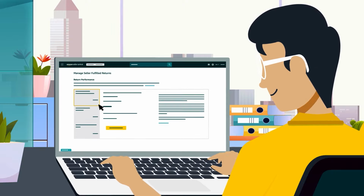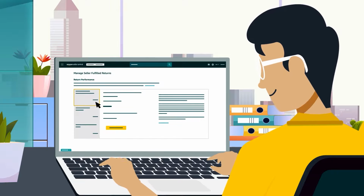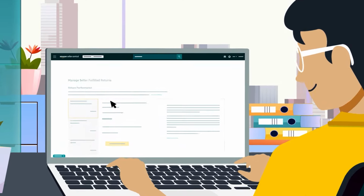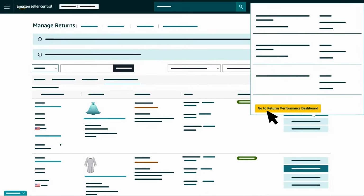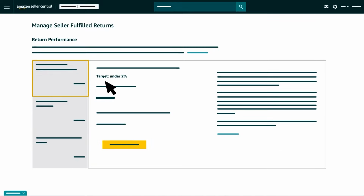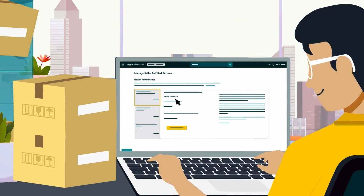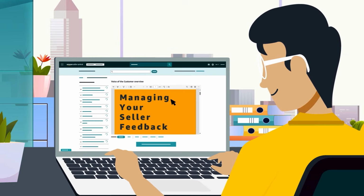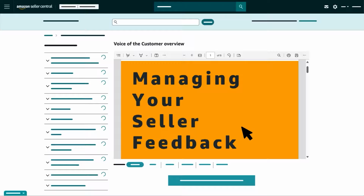We also recommend regularly reviewing your returns performance dashboard to identify areas for improvement. Click the View Returns Performance link to monitor your returns performance dashboard. Ensure your returns metrics stay below the stated thresholds to help guarantee a positive return experience for your buyers. For more best practices for handling feedback from customers, read through the Managing Your Seller Feedback Guide in Seller University.